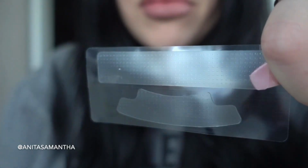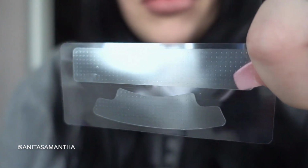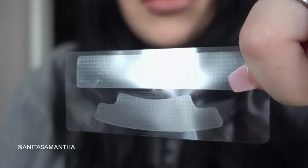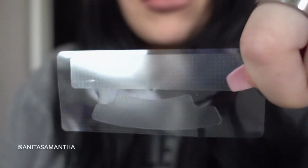Starting off with the HiSmile, these things are secure and glued onto the plastic, which is really good. I prefer it that way. And I love the bottom, how it has those little crevices so it can really fit your teeth and not be uncomfortable sliding around on the bottom teeth.